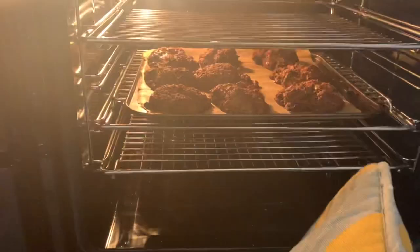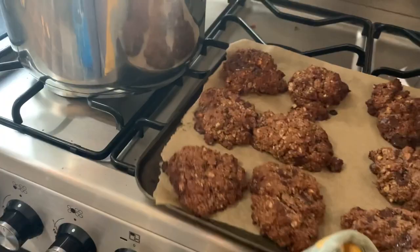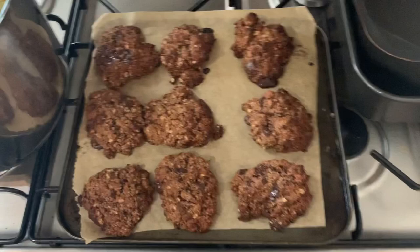Ready to go. I just got my suitcase in, and there's a few bits of food that I need to put in, and that's about it. So I just made some oat cookies. They're in the oven. It's a bit dirty in my oven, don't judge. Oh yep, they're done. Now we'll go and put the other bits in.